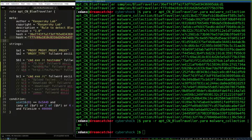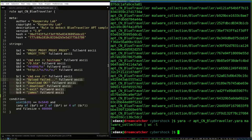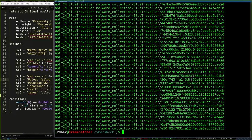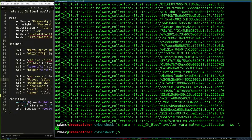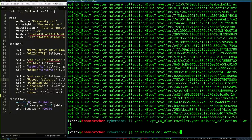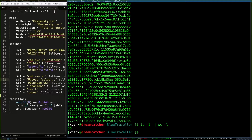So it's good, but let's say we do some more research and discover more strings. This is our improved Yara rule. We have more strings, same condition, and we run Yara again. But this time, Yara will match more files. How many? 36. Because we added more strings, we matched more files. In my malware collection, actually, I have 36 files, so we matched all of them.